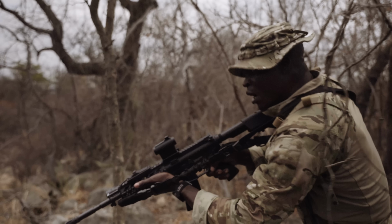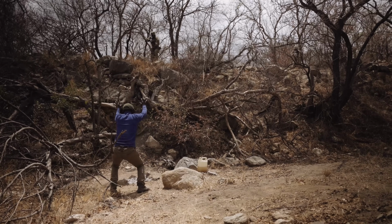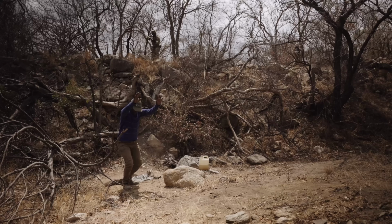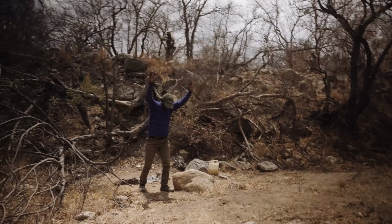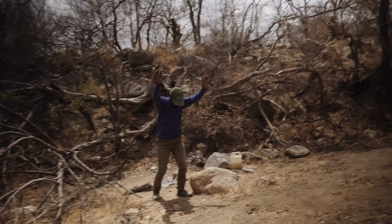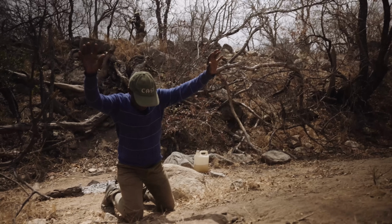Freeze! Put your hands up. Turn around. Turn around. Go. Put your hands up. Up. You want arrest? Right. On your knees. Kneel down. Kneel down. Let him get down. Lay down.